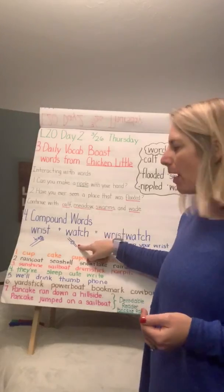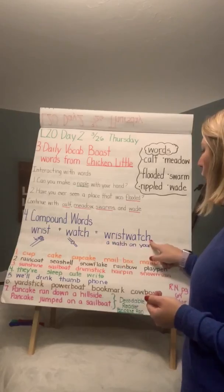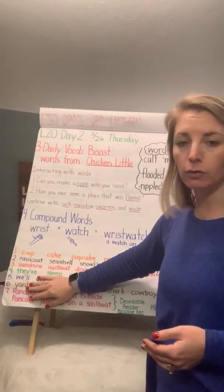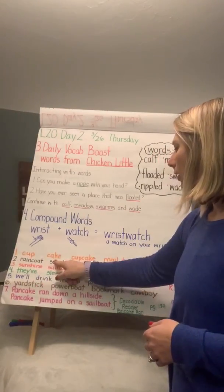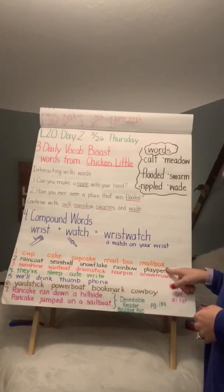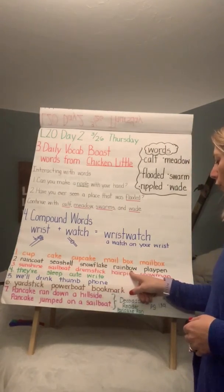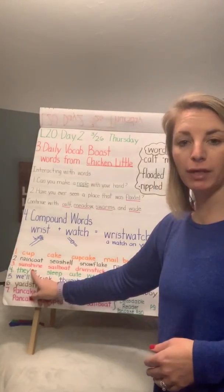Next, going back to compound words, wrist plus watch. Wristwatch, a watch that is on your wrist. This is the list of words, so follow along with me that we would normally stand in a horseshoe. So here we go. Cup, cake, cupcake. Mailbox, mailbox. Raincoat, seashell, snowflake, rainbow, playpen. I want you to try number 3 and 4 on your own.